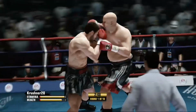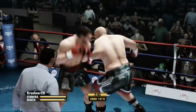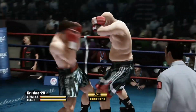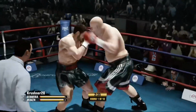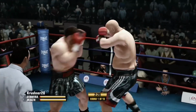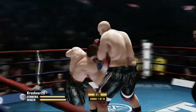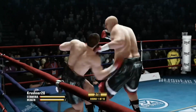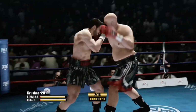Crusher's on the receiving end of a hook. Targeting that belt line with the right hand. The Giants showing you what it takes to be the best in this business. Good, crisp combos. Crusher's doing exactly what you should to be a strong defensive fighter. You've got to block those punches away.